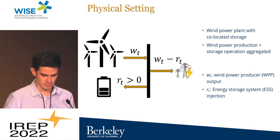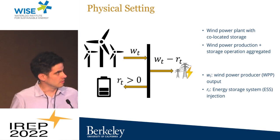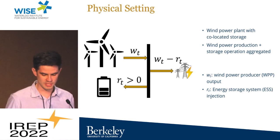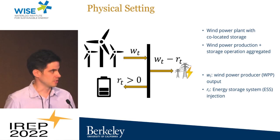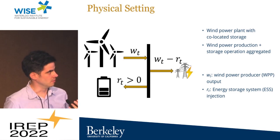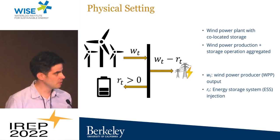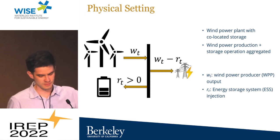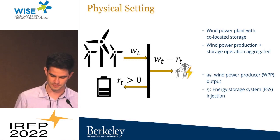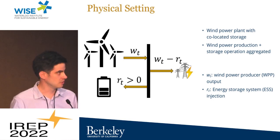The key idea here is that the injection of the power plant is perceived as a single injection by the power grid. Just to get some notation out of the way, I'm going to consider the injection of the battery positive when it's coming into the battery. So what the power grid perceives is just the difference of the wind power output and the battery injection. So that's the physical setting.